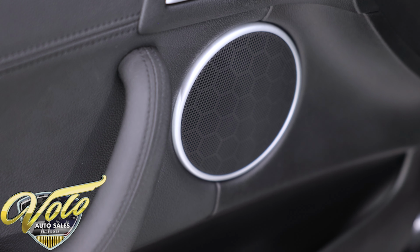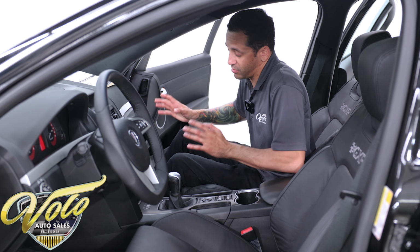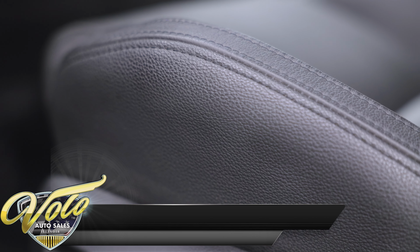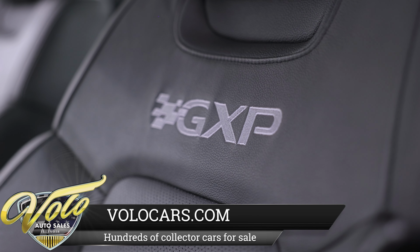It's not all shined up with products. It still has that new car shimmer, as I like to call it. It's just absolutely immaculate in here. The seats, the leather's still very, very soft. There's not even wrinkles on this driver's side bolster at all.